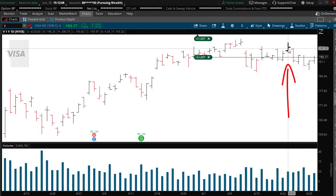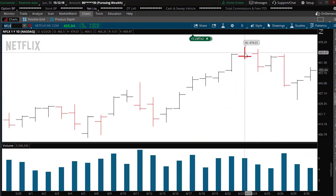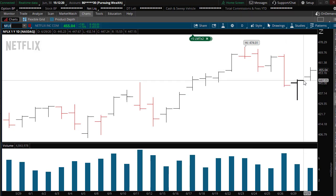So I placed this Visa trade here on 6/23, and you can see Visa started going down. And so it's the same with Netflix. I placed them on 6/23, literally like the market top, and then Netflix is going down. So those two trades right now are 100% losses.